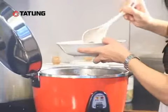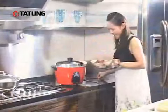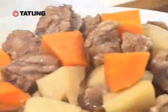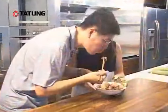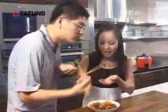In China, there's a saying, if you want to grab your man's heart, you first have to grab his stomach. We say if you want to grab his stomach, first you must have a Tatung steamer. With the right tools, your meal table will be filled with great dishes. That great feeling spreads to the whole family, leaving everyone satisfied.